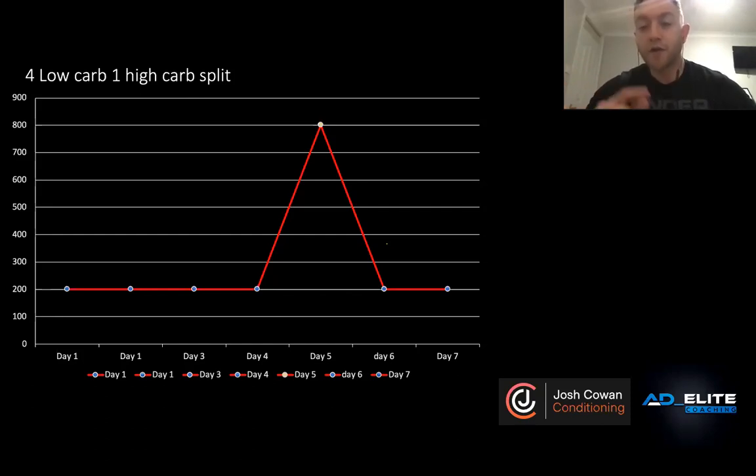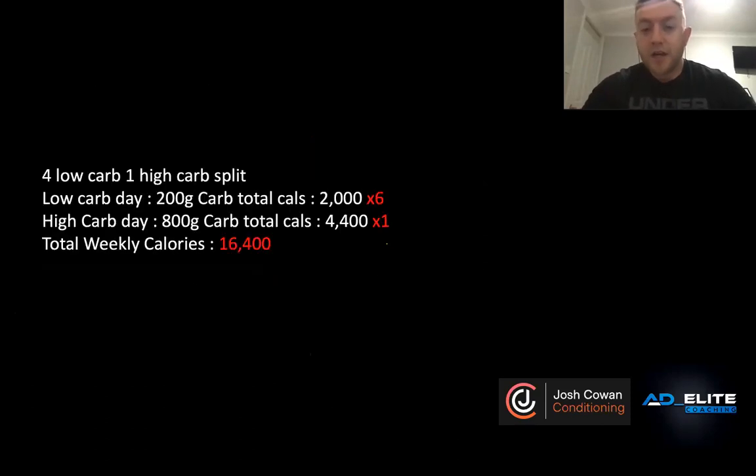And remember, we're running 4 low, 1 high here. So on potentially the 4th day, they might feel they can't get a pump in the gym or can't contract muscle. They might have a little drop in energy, but that's okay because the next day is a fed approach. Now bottoming out at 16,400 calories.